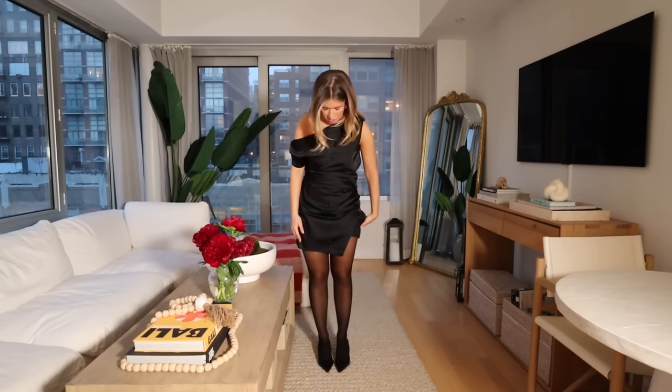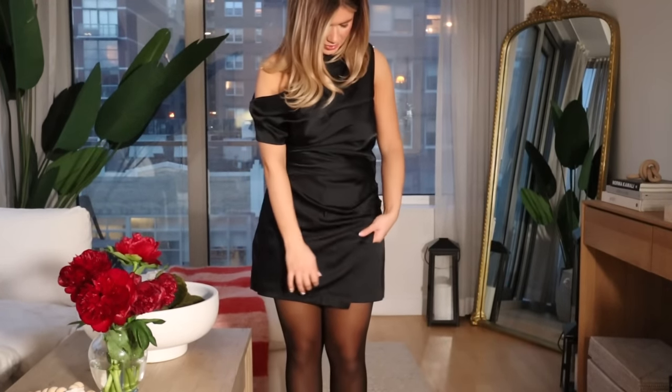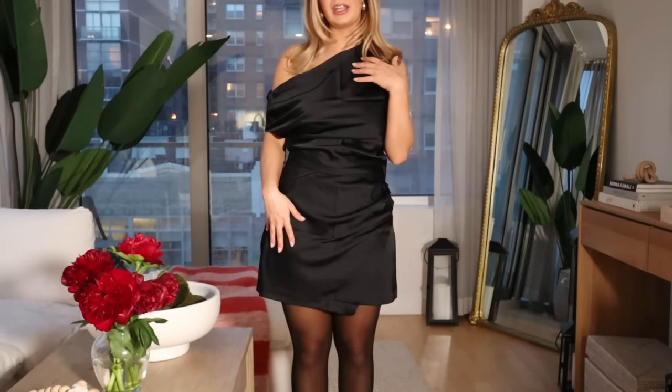This is also, is it a skort? Yes, a skort. It's also a skort, and I love it. It's got this asymmetrical situation happening here. It's so fabulous. I love this, again, with tights and just some little black heels. Such an easy outfit for the holidays. You could dress this up for New Year's and wear some glittery jewelry. I think that's always so fun, or a statement earring.